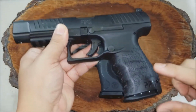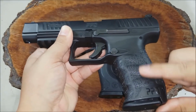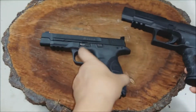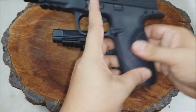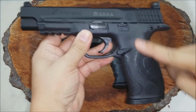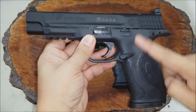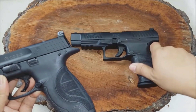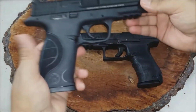on the back strap, and you can see the contours here on the side panel as well as here on the front strap, where the Smith is more of a block. You know, it's kind of straight up and down. The grip is going to be longer on this one because this came with a 17-round mag versus a 15-round mag. So that's something to consider too when trying to decide between both.